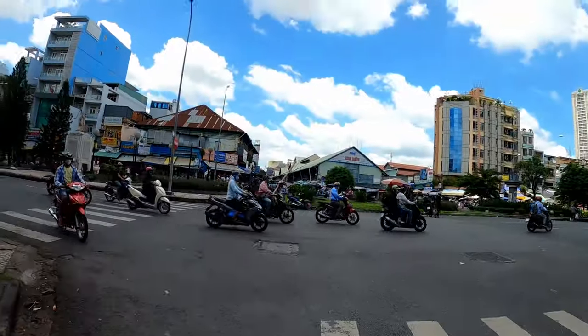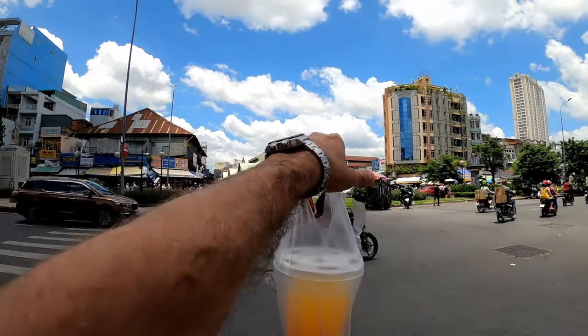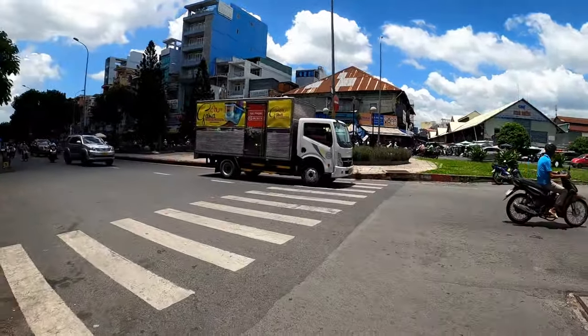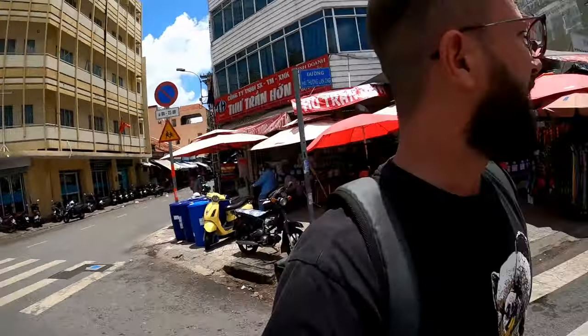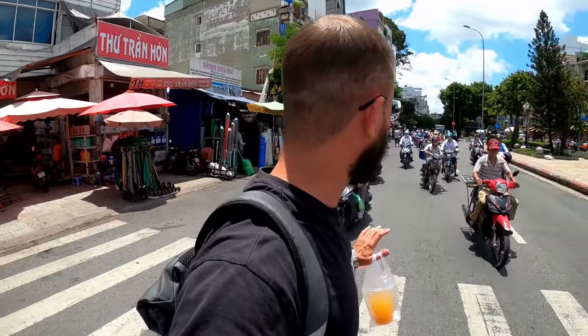Right, guys, so I am next to the big road, the main road, and I can see there's a big market, Kim Bien Market. First, we need to cross the road, of course, guys. Really, really busy here.